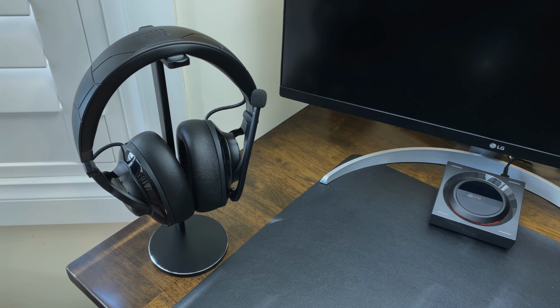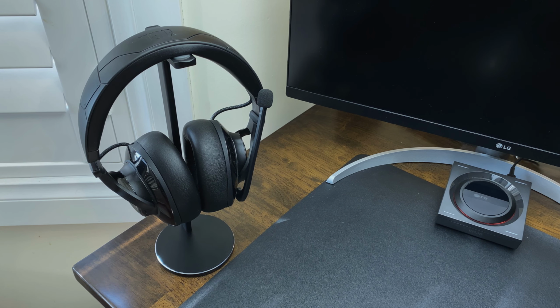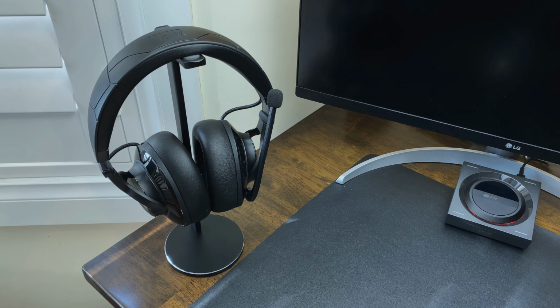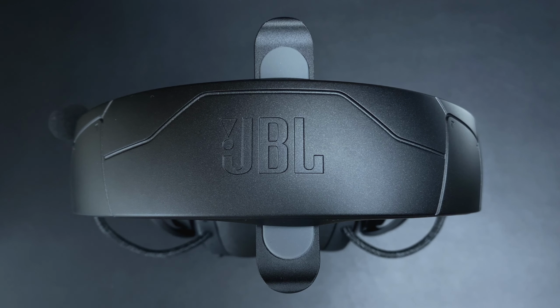It's pretty hard to fault the Quantum 910. I don't think it's the best sounding headset in its class, but all of its features deliver on their promise, making it extremely versatile. The new 3D audio features are pretty damn impressive, and for Switch, Xbox and PS4 owners, it's competitively priced. It's also a lot more plug and play than some of its rivals.